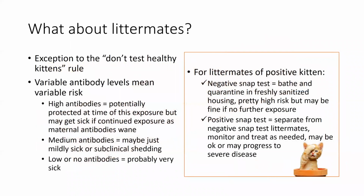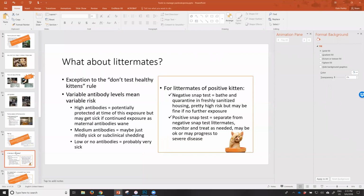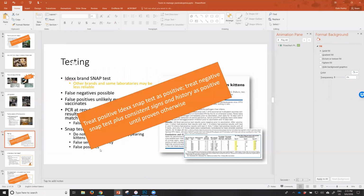We usually recommend those with suggestive clinical signs that test negative on the first snap test to repeat the test on the next day also, because the virus is shed intermittently. So there is a possibility of a false negative test one day, and then it could be positive the next day.